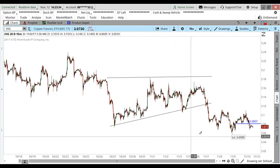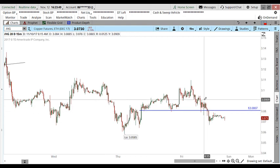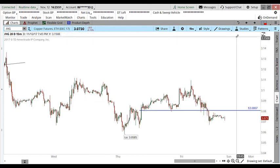If you are not in it, but you think you might want to be, you might get a retest back up into this region right up in here, where we have that little doji just before the breakdown area. So look for that doji, and then maybe have your stop above this pivot area right here.